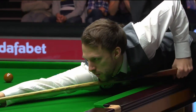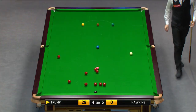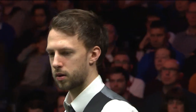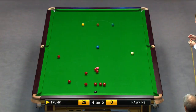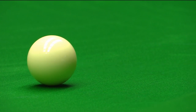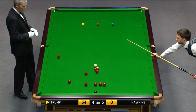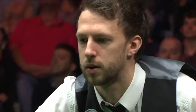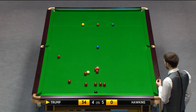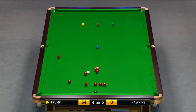He's just been slightly off for the last three or four shots. 29. Once again, the cue ball's too low, so he's got to go in and out of the balk area. So he's doing well to keep this break going. Now, how's your luck, Judd? Doesn't look very good. 34. It was very, very difficult. The previous shot, he couldn't get the correct side of the blue because he screwed back, and if he had hit it any harder, he'd have screwed into the middle pocket. But he's got a nice 34-point advantage.